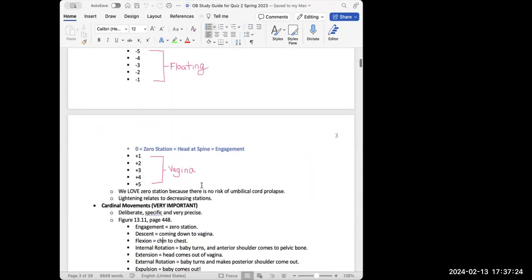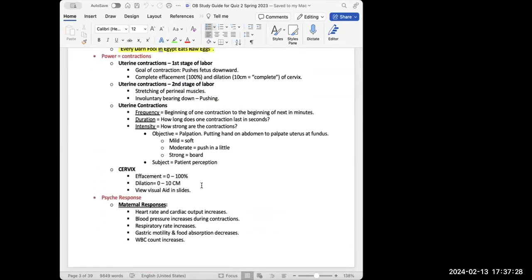Okay. Now, something else that happens during labor is that we have contractions, right? We have these uterine contractions in that first stage of labor. And the goal in that first stage of labor is to push the fetus downward. And we get complete effacement, 100%, and we want to get dilation to 10. That's what happens. So when the baby's pushing down, the goal is to get to 100% effacement and 10 centimeters dilation, which means that the cervix is as thin as it can get and that the cervix has dilated the most it can. So now in stage 2, the second stage of labor, they could start pushing down even more to really get that baby out.